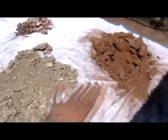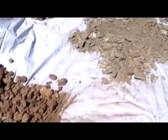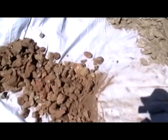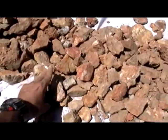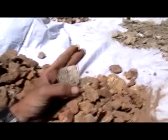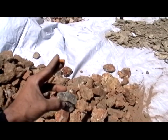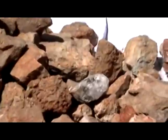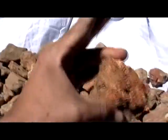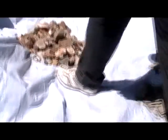So each one of these is considered a different pit, you know. And again, here we have, out of a new pit, very, very shallow, this quartz with this black, like a hematite, and see another chunk of it in there. This was all the same pit. Some of it's, you know, heavy iron. So we're gonna run everything, test everything.